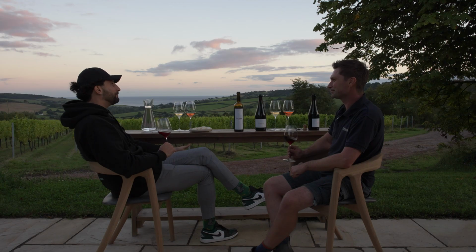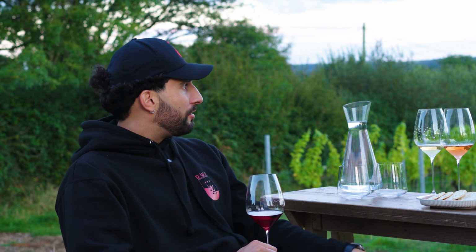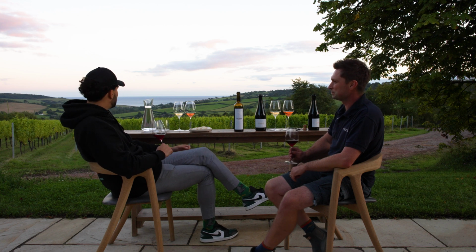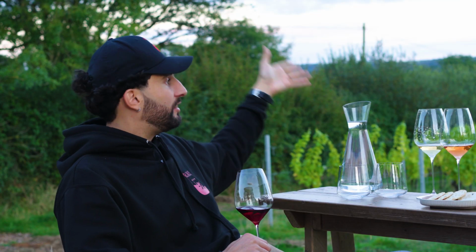To round it up, you're producing beautiful wines in a beautiful place, an hour away from Bournemouth, right in Dorset, accessible to everybody, something that people should come and see, support, because the more places like this we have, the more people will come and visit Dorset. The more people will understand and appreciate that this is absolutely stunning. This is unique.